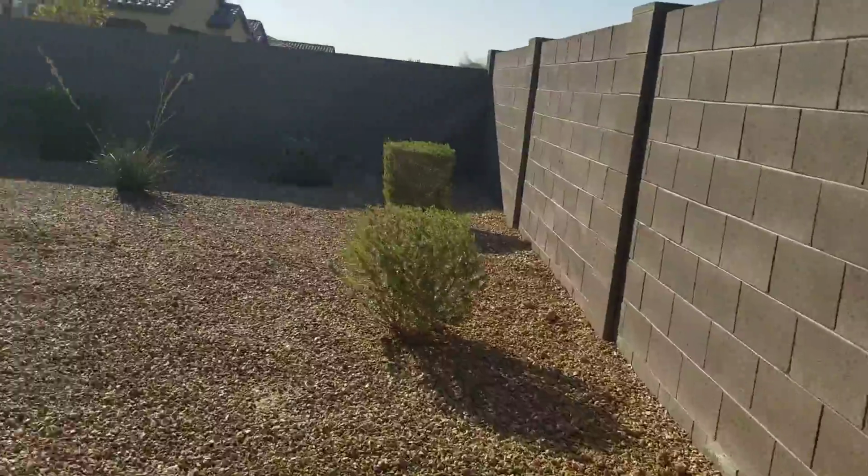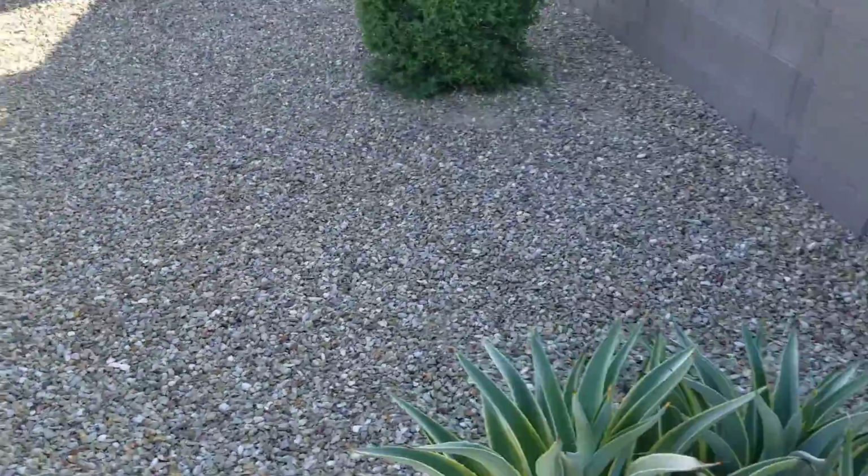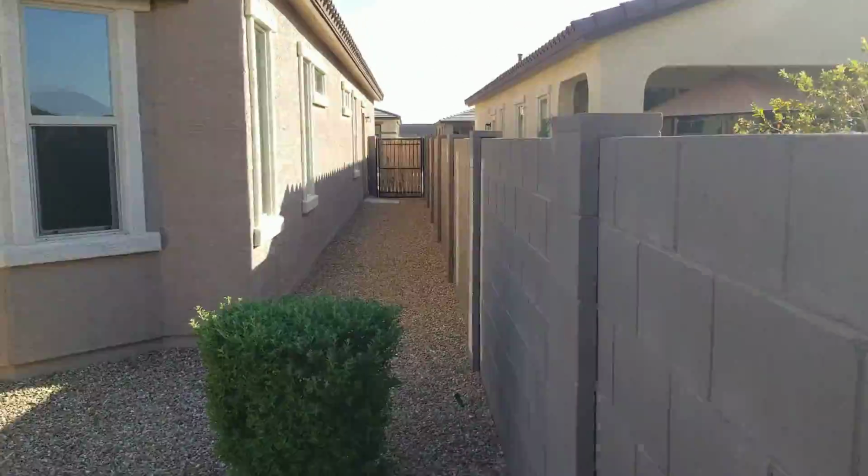With the sun right in our lens here. This will give us a better shot.